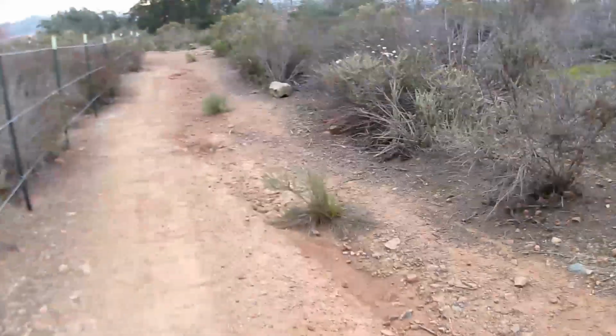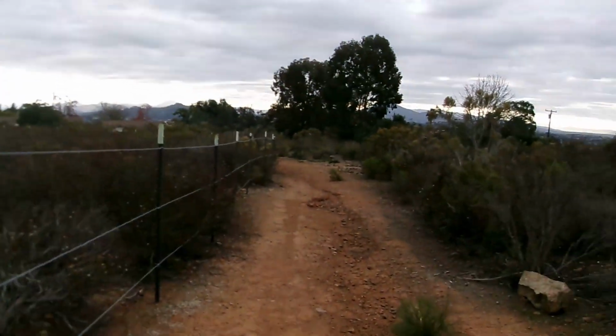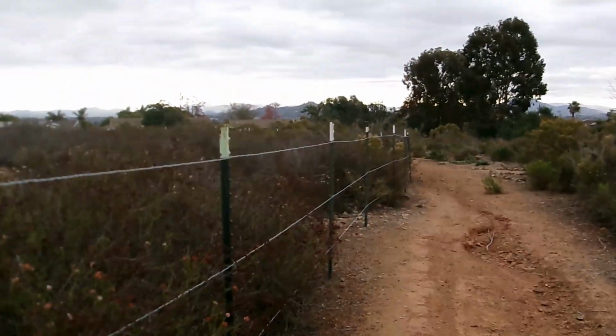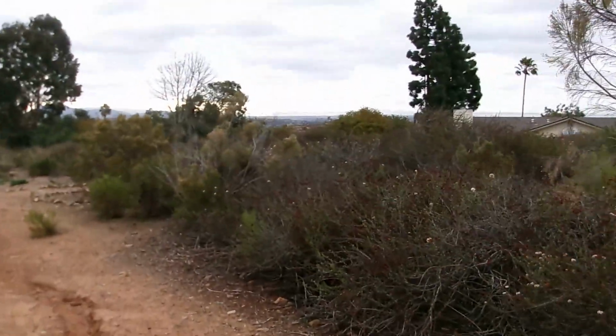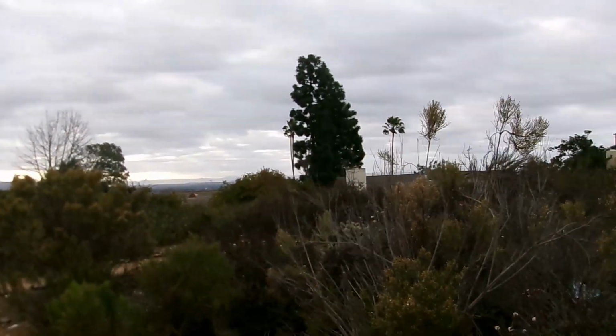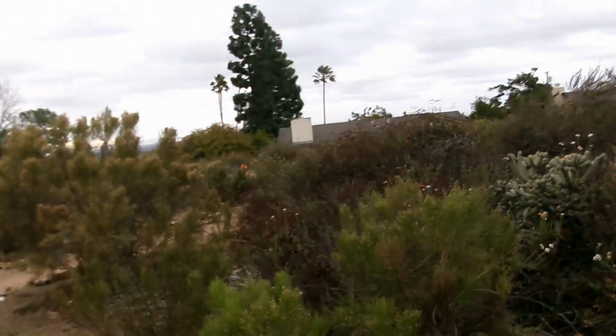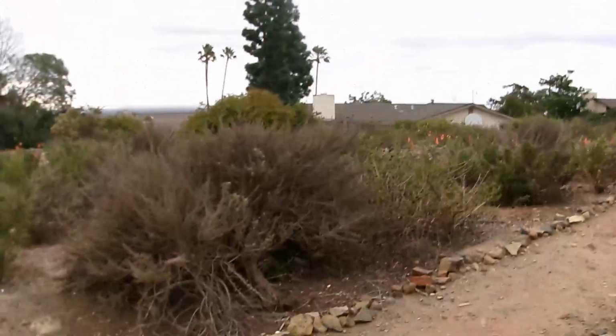But I believe this is cryptogamic crust, or is this moss? Might be moss too, but just be careful where you step. Yeah, this is definitely a place I'd expect to see coast barrel cactus, but we'll see. If I see it, it's just a plus. If I don't see it, then, well, oh well. There's that sagebrush right there that had the large stem on it.